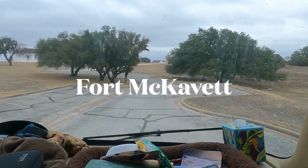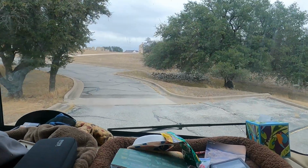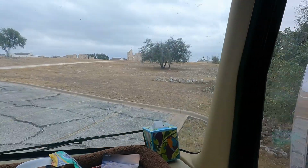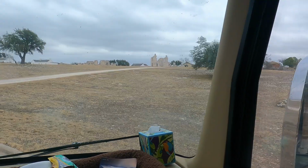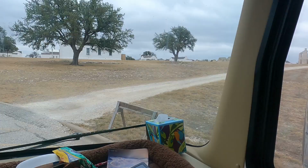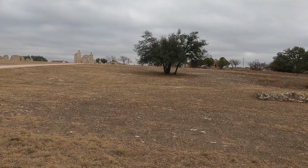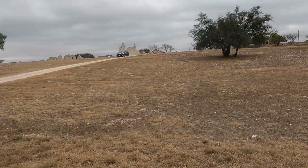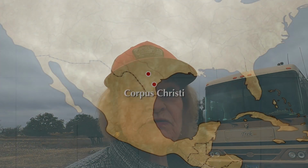We're entering this site, Fort McKavett Historical Site. We're going to drive around it a little bit, and then I'll get out and walk around some of it, which is kind of interesting. It's up in the hill country of Texas. Okay, I'm here at Fort McKavett, in the hill country of Texas.